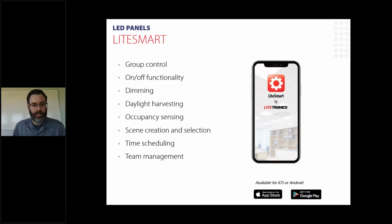You also have access to scene creation and selection. This works for different needs within a space, but basically, say you have a conference room and you're looking to do presentations, you can set up different scenes. Maybe one is that all fixtures are on to 100%. Maybe another is that they all dim down to 50. Maybe another you have for presentation mode, and you have maybe a light just over a podium lit up, and the other one's dimmed down. So you can create custom scenes within LiteSMART and then push them to your fixtures with just the touch of a button. You also have time scheduling.